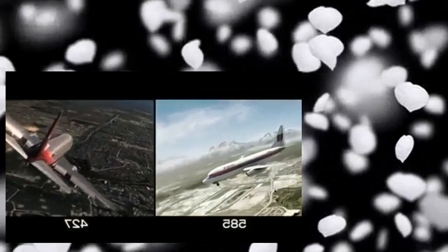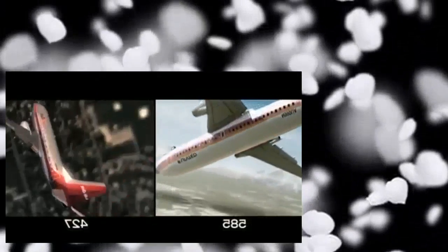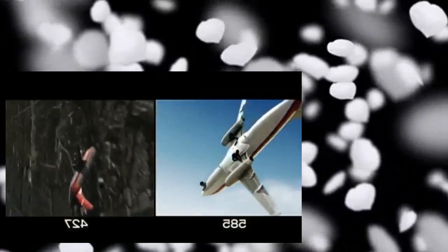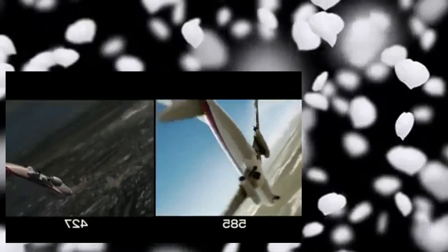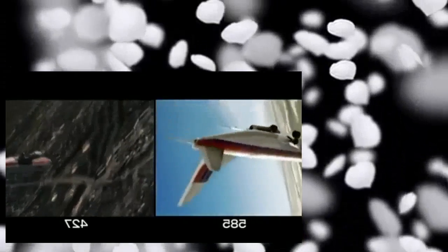Investigators begin to see that this crash is a mirror image of United Flight 585. On final approach, United 585 rolled right, while US Air 427 rolled left. Both crews are caught by surprise. After a terrifying struggle, both crash with no survivors.